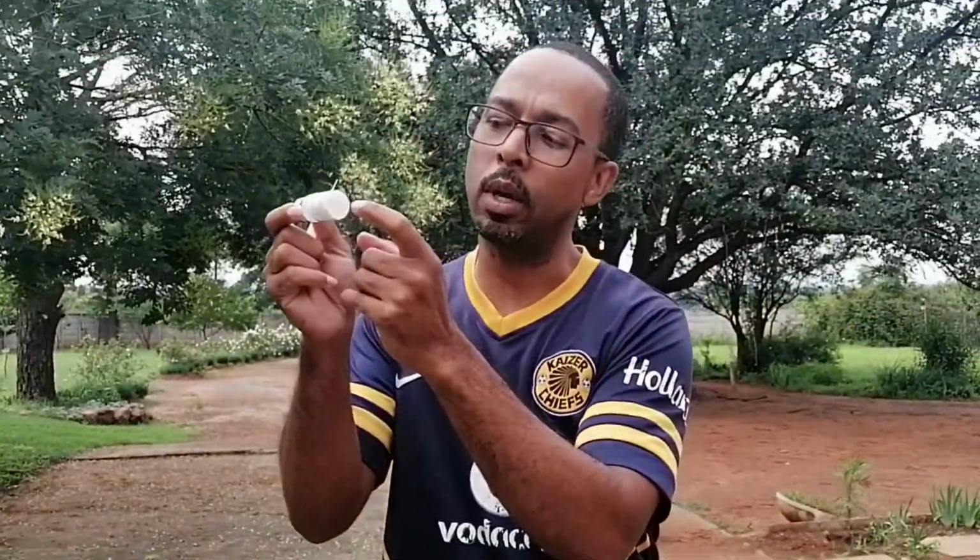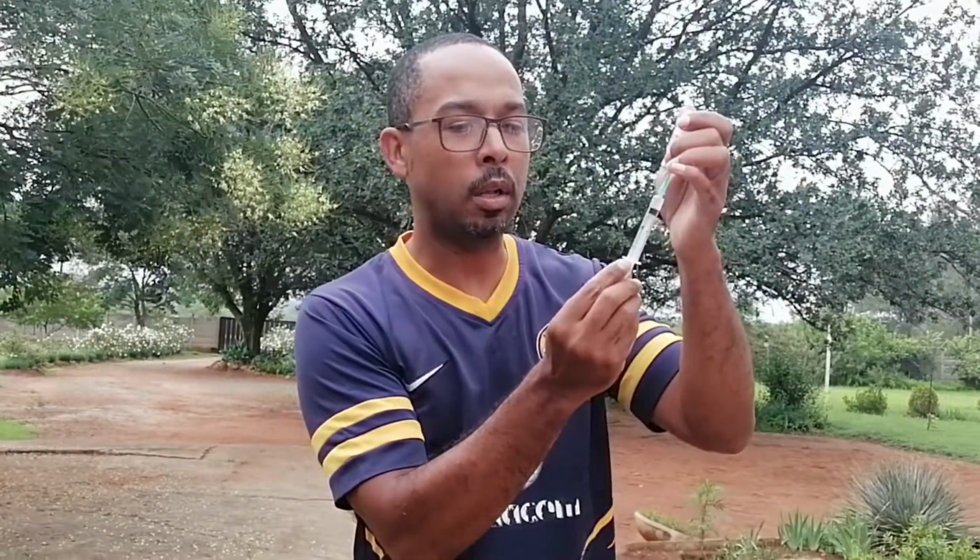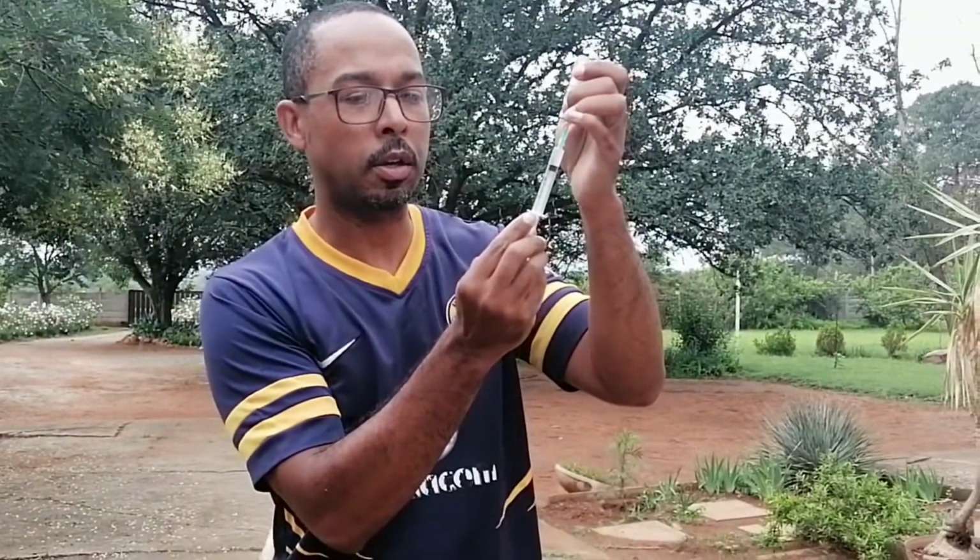I actually took this out of the fridge. One thing you need to remember is to always keep your vaccinations refrigerated. Sometimes the powder sits at the bottom because it stands too long, so I'm just going to mix it up a little bit and make sure there's no powder. Now I'm going to insert my needle, and I'm only going to withdraw 1 ml from this vial.